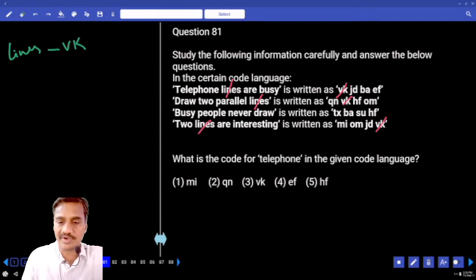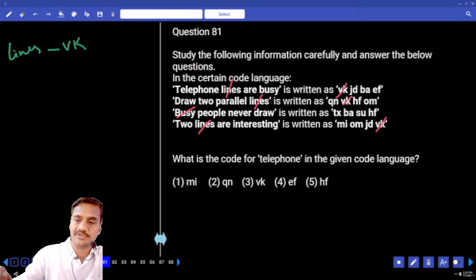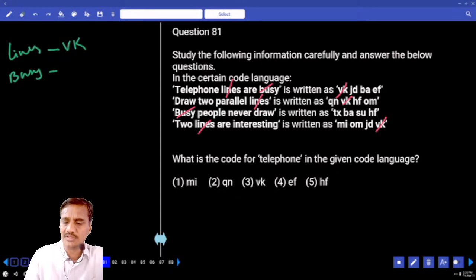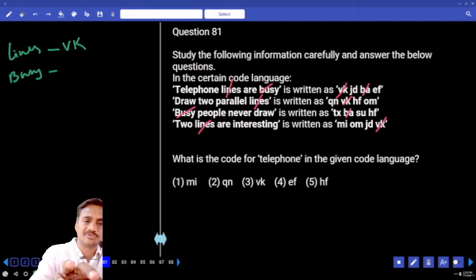And if you compare 1 and 3, telephone or busy. What is the word that is common here? Busy. Busy is the word that is common between the first and the third. And what is the code that is common here? BA. The code given to the word busy is BA.